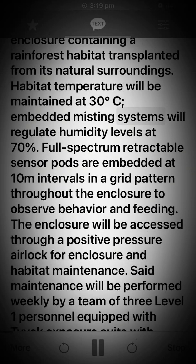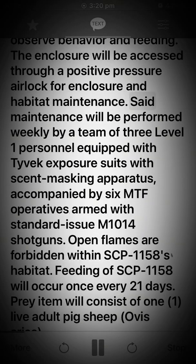Embedded misting systems will regulate humidity levels at 70%. Full-spectrum retractable sensor pods are embedded at 10-meter intervals in a grid pattern throughout the enclosure to observe behavior and feeding. The enclosure will be accessed through a positive pressure airlock for enclosure and habitat maintenance. Said maintenance will be performed weekly by a team of 3 Level 1 personnel equipped with Tyvek exposure suits with scent masking apparatus, accompanied by 6 MTF operatives armed with standard issue M1014 shotguns.